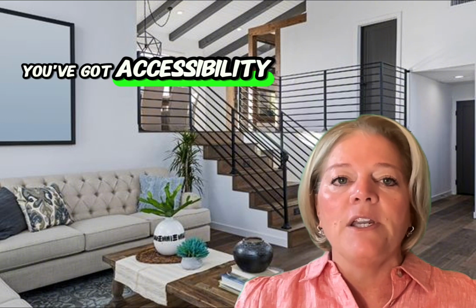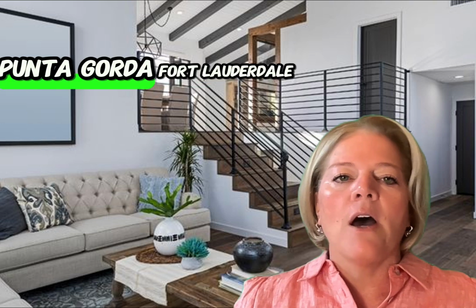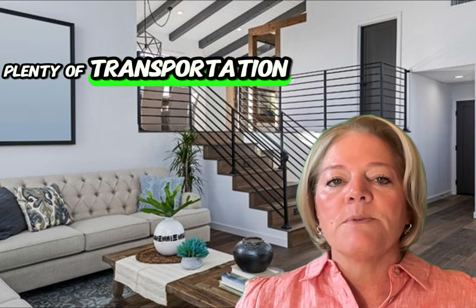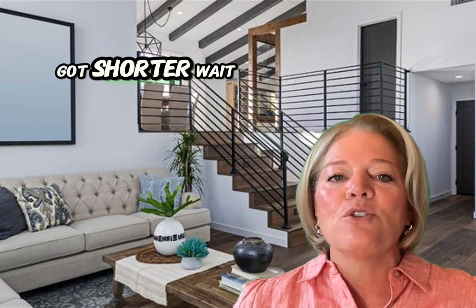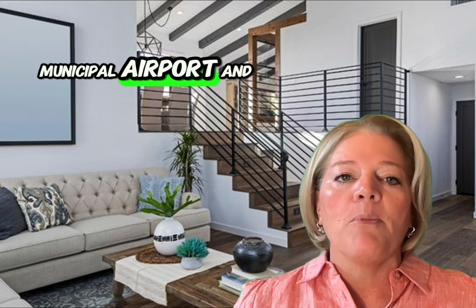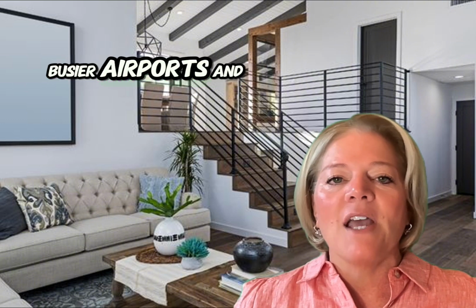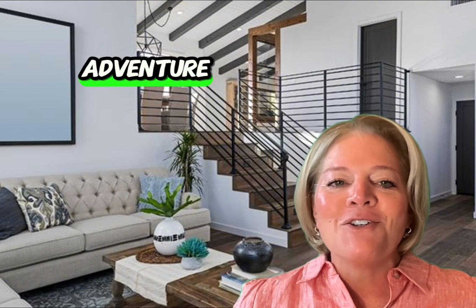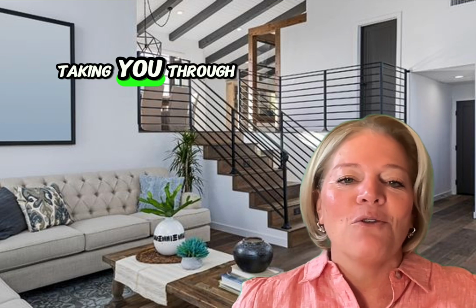You've got accessibility. All four airports are relatively easy to access with major highways connecting Naples, RSW, Punta Gorda, Fort Lauderdale. Plus, there are plenty of transportation options, including ride shares, shuttles, parking services. You've got shorter wait times, especially at Naples Municipal Airport and Punta Gorda, compared to larger, busier airports. And scenic drives: if you're up for a little adventure, the drive to any of the nearby airports can often be quite scenic, taking you through beautiful coastal landscapes and charming Florida towns.